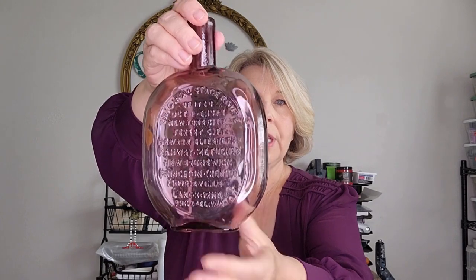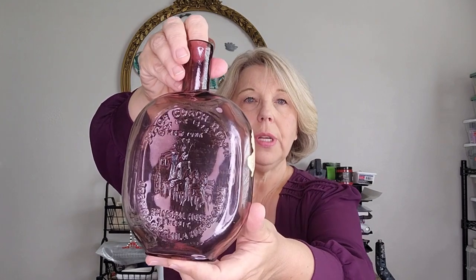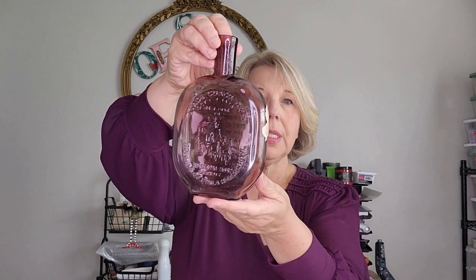It lists out all the original stops that the original Stagecoach would run between, let's see, New York City, New Jersey, Newark, all the way up to Philadelphia. It is stamped by the original maker. Let's see here, I don't have my glasses on, but it is a handmade glass from South Jersey Glass. So as you can see, it's beautiful, well crafted, no chips, just such a gorgeous color. And I rarely find purple glassware. So I thought that was a really interesting find as well.